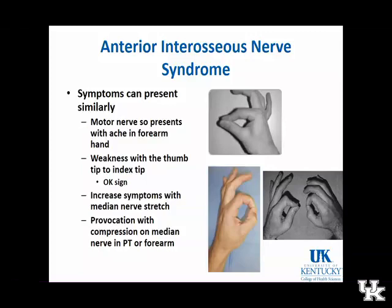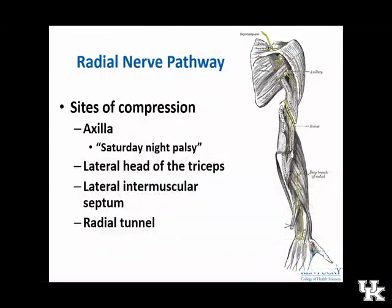I talked about this already, the anterior interosseous. Tip to tip means everything's working. If they can't go tip to tip, it's all motor, so it's just going to show up with forearm pain. It's not going to have the sensation. You can still have numbness and tingling, which could be a median nerve, but you might not have that in every patient if they have an anterior interosseous nerve, since it's a motor nerve. You can aggravate their symptoms by compressing along that medial forearm, walking your fingers down through that area, to see if that recreates their symptoms of pain, but they might not have a neurological component with that.